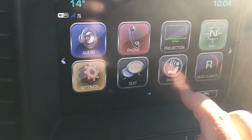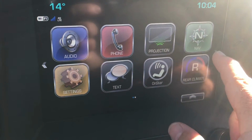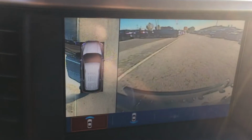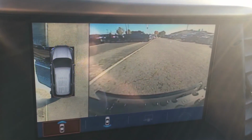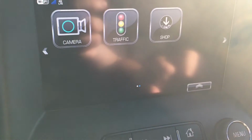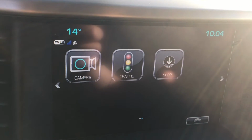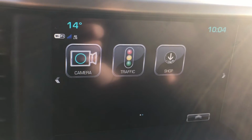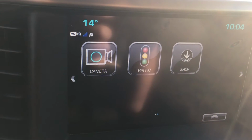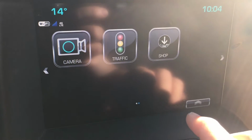Text messaging, you can receive your text messages while you're on the road, and you can scroll through here. You can see we also have this camera available to us. Now this is a nice touch because you've got a 360 view on this one. Most vehicles that we're used to seeing, you won't see that camera unless you put the car into reverse, because it's just a system to help you reverse into spaces and that sort of thing. This one, a little bit different.